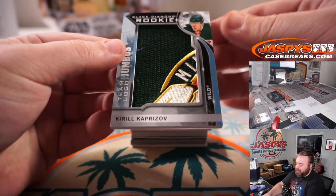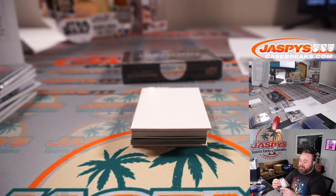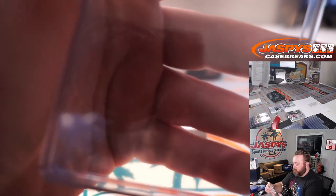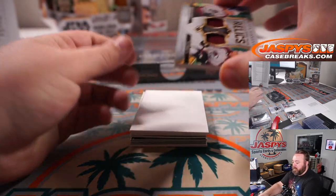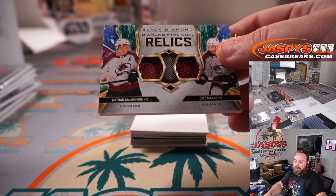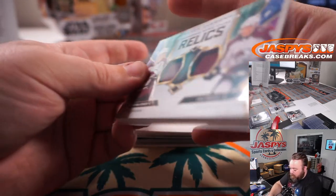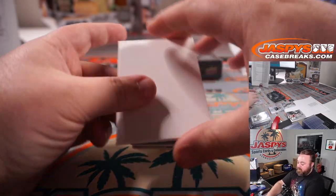We've got another Kirill Kaprizov, team logo for the Wild, Mike Tower. We've got a dual relic for the Colorado Avalanche, Nathan MacKinnon and Cale Makar. Colorado is part of that random number block. This is non-numbered, so that'll be part of that randomizer of non-numbered cards at the end.